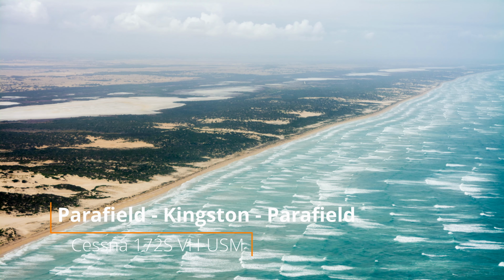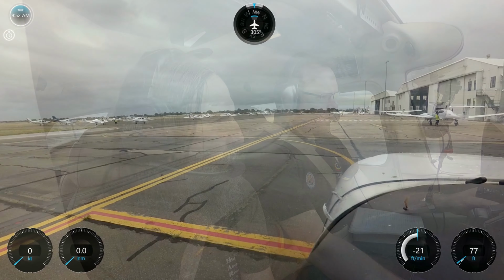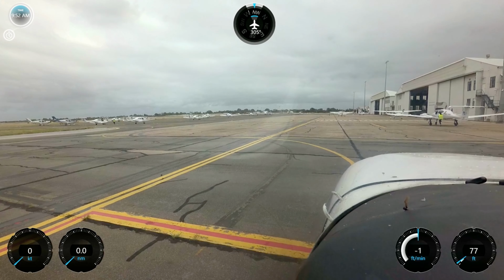Parafield Ground, Cessna 172, Uniform Sierra India is on Southern Apron for sub-station departure, request taxi. Uniform Sierra India, Parafield Ground, taxi to Run Up Bay Juliet. Taxi, Run Up Bay Juliet, Uniform Sierra India.